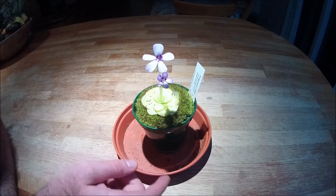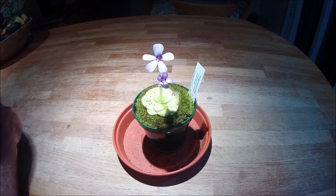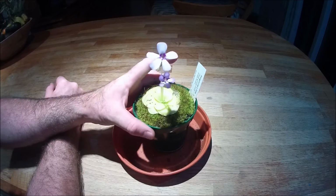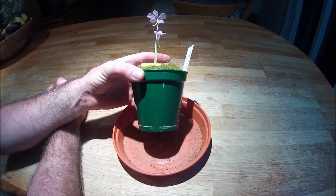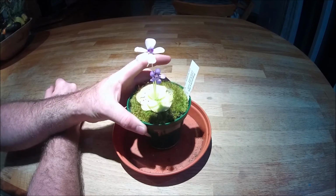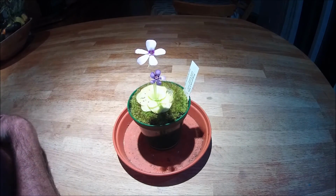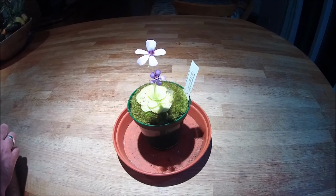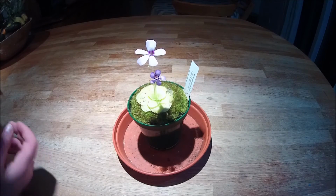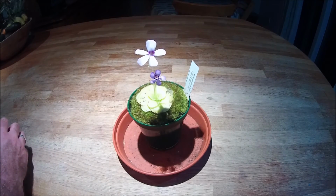All I do is it sits in another tray with, at this time of year because of the summer, about, you can almost see the line on the bottom of the pot there, about 7 to 8 mil of rainwater. I just top the tray up once it's dried out, so it gets about a day probably of dryness before I top it up again. Very easy to look after, great at controlling fungus gnats, pretty little flowers.